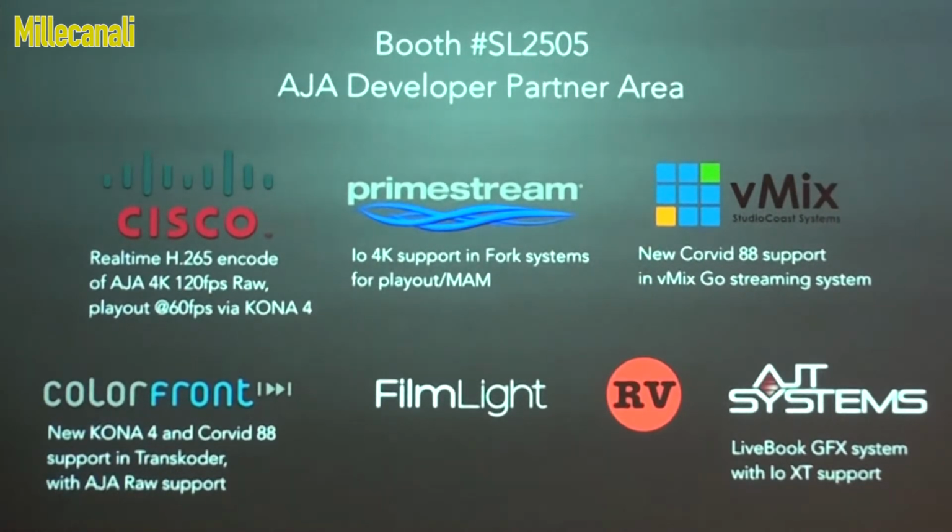AJA products, like Cisco. Cisco is doing a tech preview showing real-time HEVC, H.265 encoding of AJA 4K raw files at 120p on top of a Kona 4. That's worth seeing. It's pretty strikingly gorgeous. Prime Stream with their fork systems that are on top of AJA products. vMix, their very popular streaming software. Colorfront, who I talked about, Filmlight, RV, and AJT Systems, who make a really cool laptop-based sports graphics system that sits on top of the IO XT. So really quite a bit going on in our booth, really pushing not just AJA solutions, but our partner solutions that are on top of AJA as well.